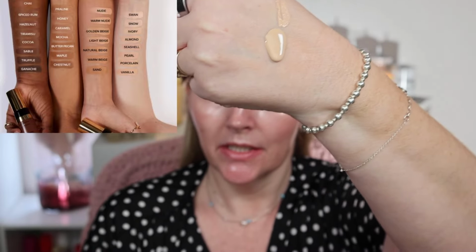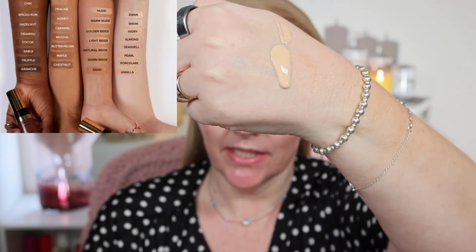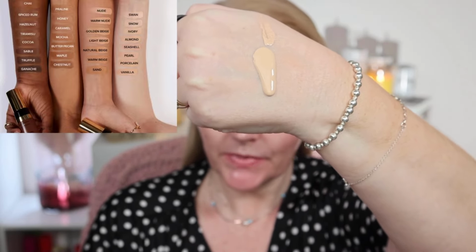So I'll show you one pump of this on the back of my hand. You can see it's not massively thick, it's slightly runny. And this is why it doesn't work with a sponge. The sponge just absorbs way too much of this. So I'm definitely going to use a brush.